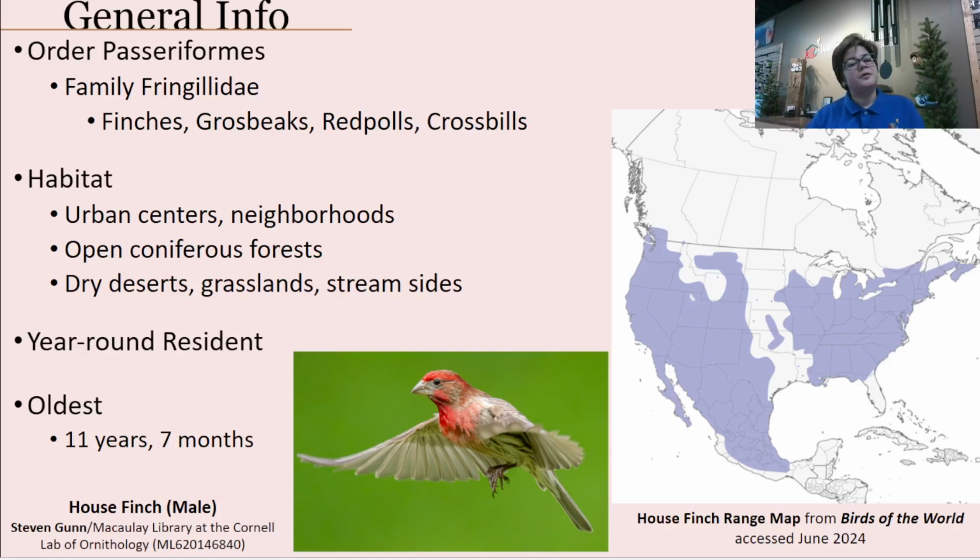House finches are really cool because the habitat that they have arranged for is quite impressive. Anywhere from urban centers and cities to neighborhoods, open coniferous forests to even dry deserts. They have quite a range that they'll definitely take advantage of. And their range map really shows it pretty well too.